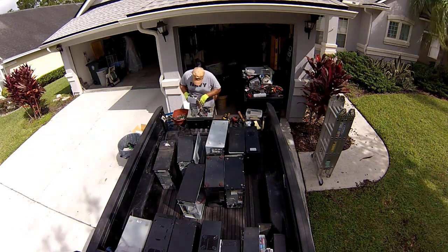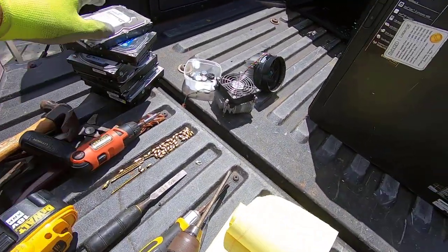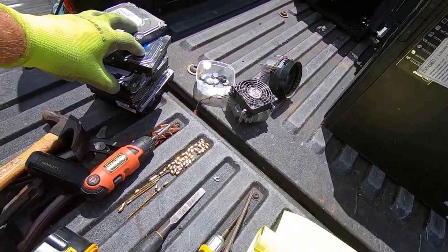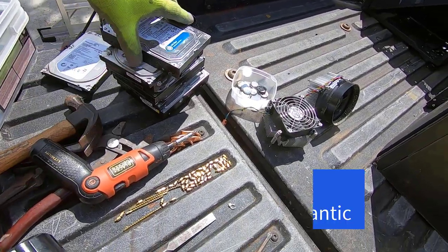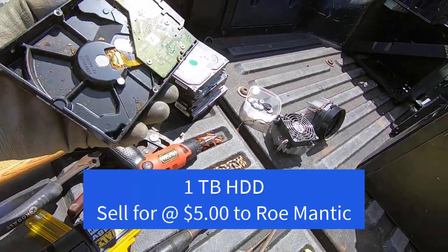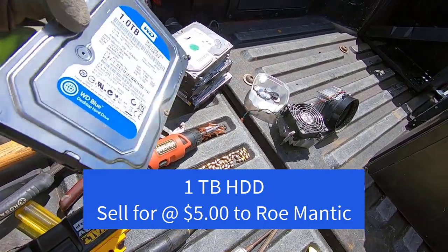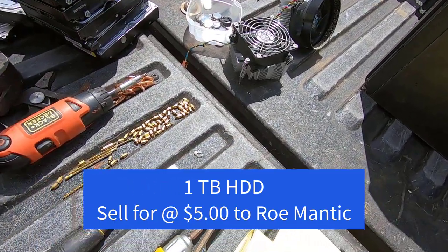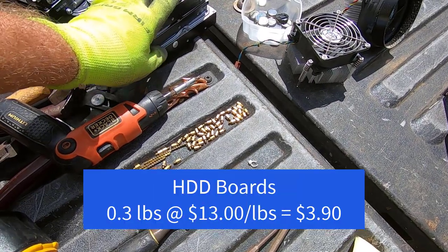Okay, let's see what other little miscellaneous type stuff we ended up with here. Hard drives, we've got a 1 terabyte hard drive, 2 500 gigabyte hard drives. This one is a 1 terabyte, but it's in pretty bad shape, so we'll clean it up. We'll see if it's functional, if it's any good. But I'm not counting on that one. A couple of 500 gigs. And then these are all smaller. There's no value in those other than they're boards.